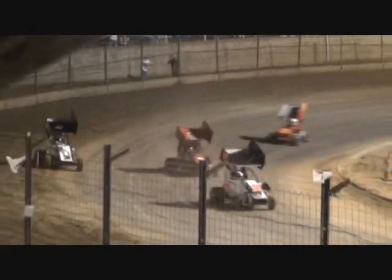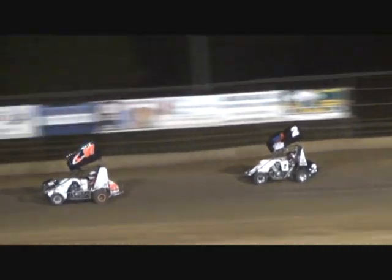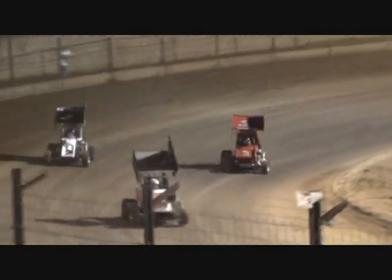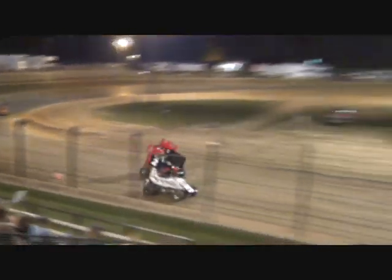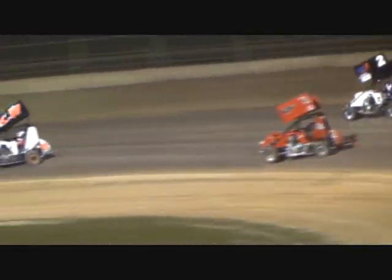Who's going to lead lap number one? That's going to be the car number 33 of Jordan Creason. The 97 of Paige Howard in the number two spot. The car number two of Chase Porter in third. Fourth is the car number three of Garrett Williamson. And fifth is Destiny Fritz in the 71. Side by side for that number three spot.